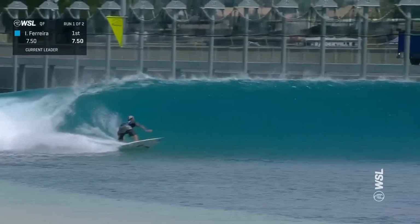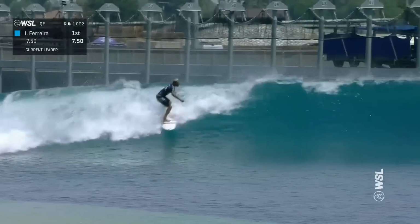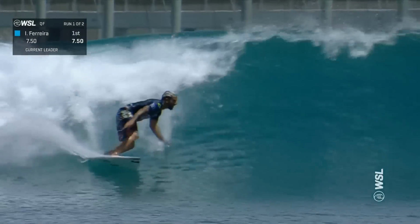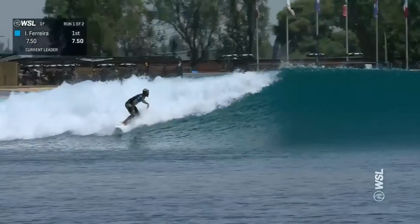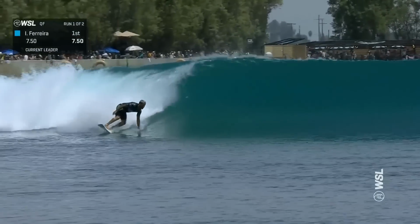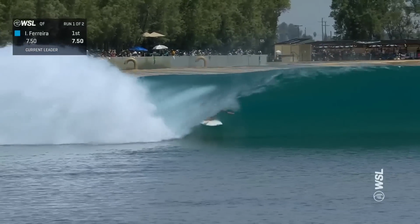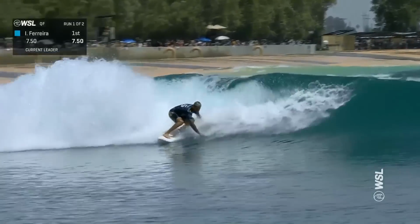Once again up into the lip. That's more like it from Italo. And he is just moving down the line with clutch performances on this wave so far. Great variation of the maneuvers right there. Throwing the tail around for the reverse. Once again, the layback snap. This kind of surfing got him into the session today, into the quarterfinals. Great positioning for the barrel, and he's going to come out. Easy money here for Italo Ferreira.